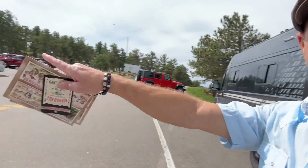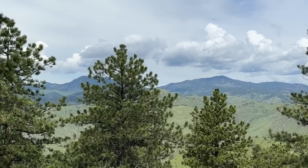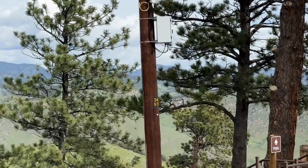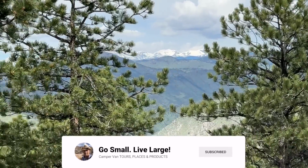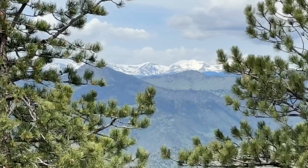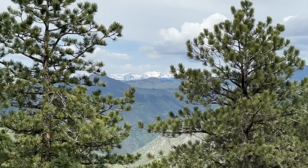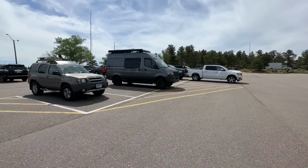I'm incognito because that's my rig. And that's pretty cool. And again, look at that. Just spectacular. And some of these peaks off in the distance are 12,000 feet tall. That is pretty stunning. This is mid-June and there's still snow on the mountains. Pretty awesome. All right, to Golden, Colorado we go.